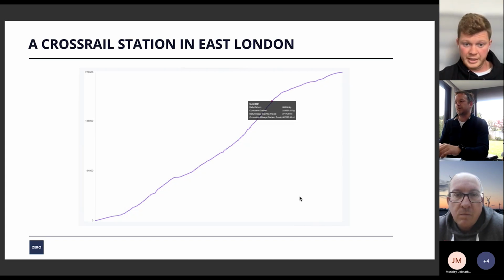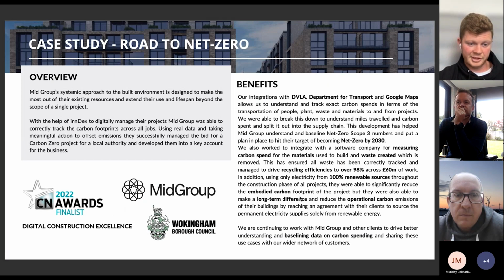Another project that we're working on, we've actually been nominated for a Digital Construction Excellence Award at the CN Awards for these lot.